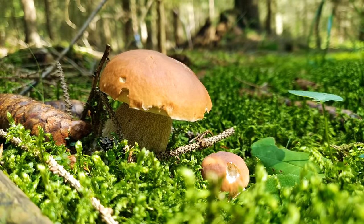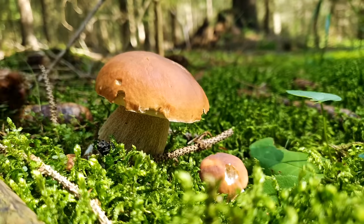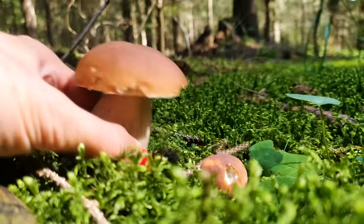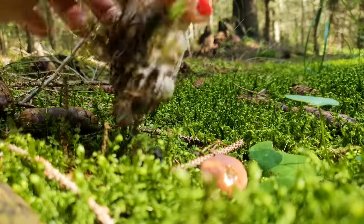So, here's my perfect pair of moss mushrooms. Couldn't have picked a better spot. Very nice find.